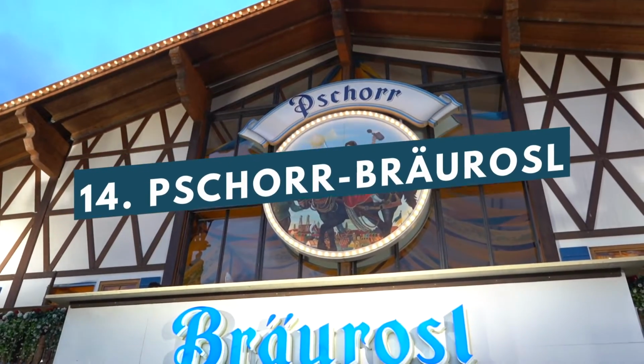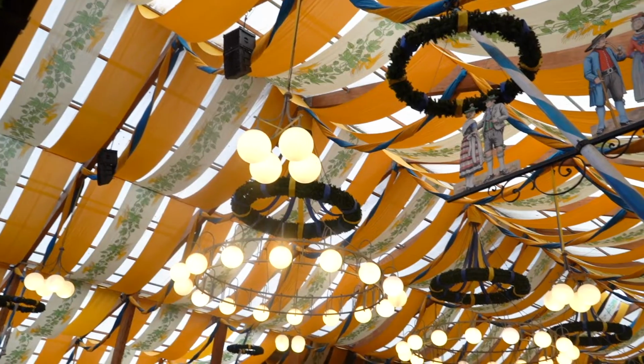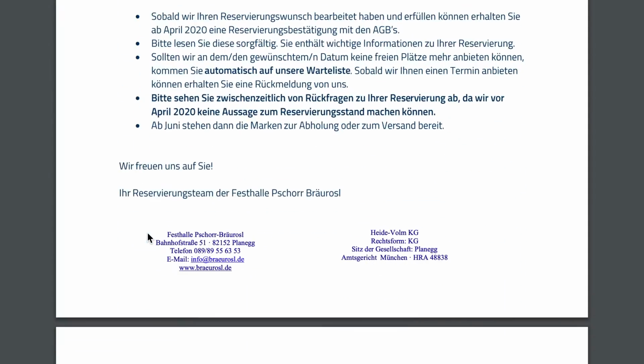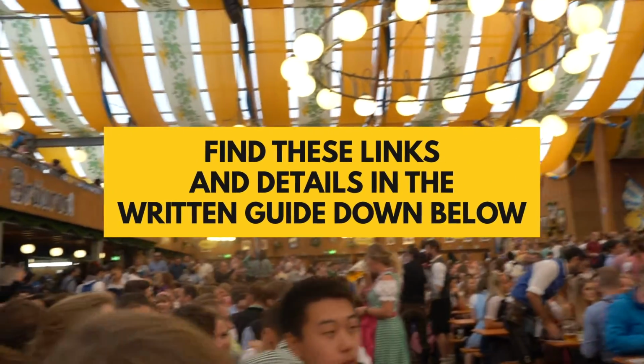Number 14 is the Pschorr-Bräurosl, which opens reservations in January. They take requests by email and make it very straightforward with a downloadable template that has all the information that they require. Again, links to all this can be found by clicking the written guide down below.